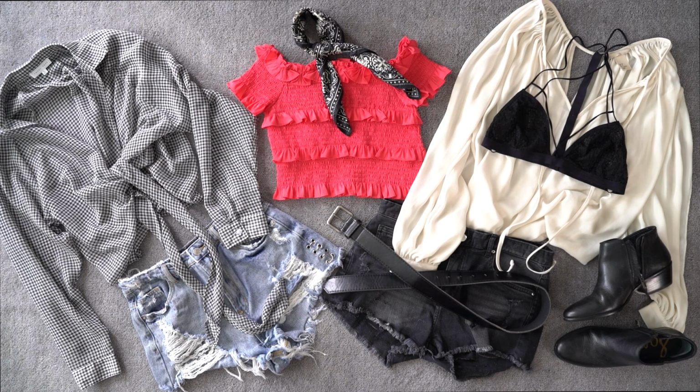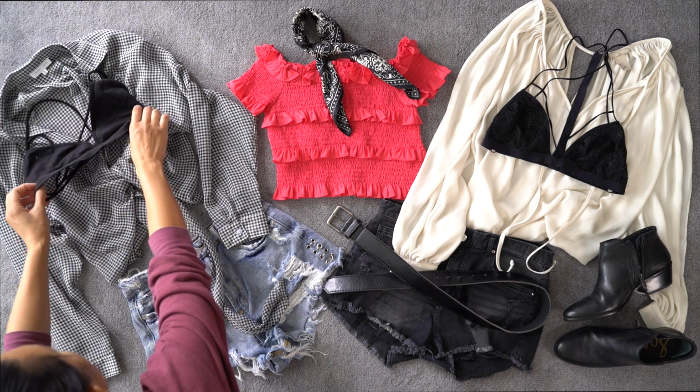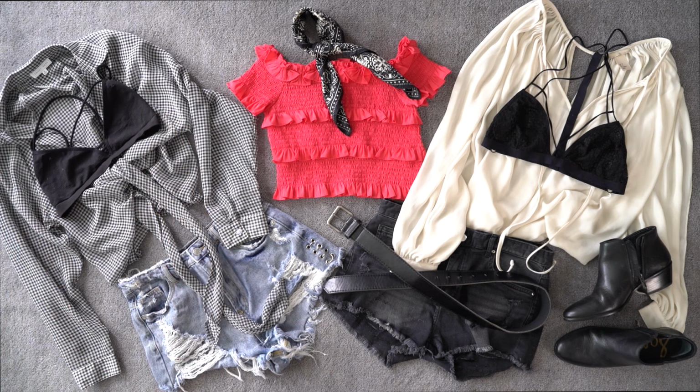Okay, let's start with the clothing. I usually like to lay out what I will be wearing, all my outfits on the floor, and then I kind of stylize them according to the event that I will be going to, which is a music festival, and I will be camping there for a few nights. So these are my options.